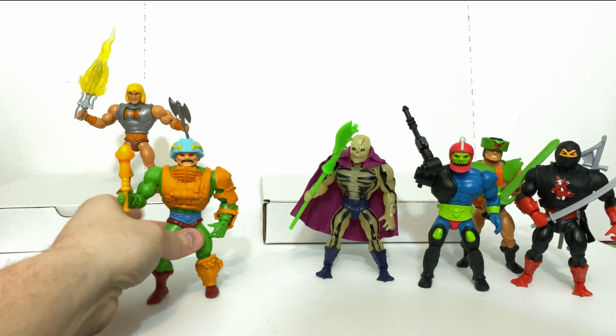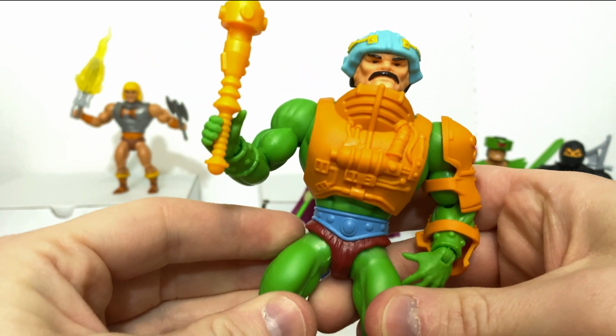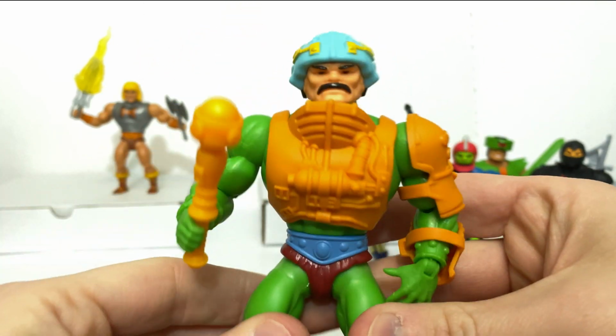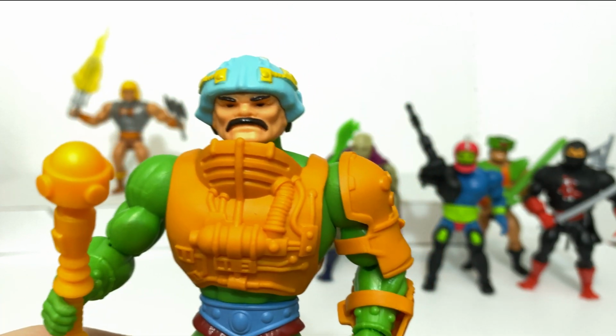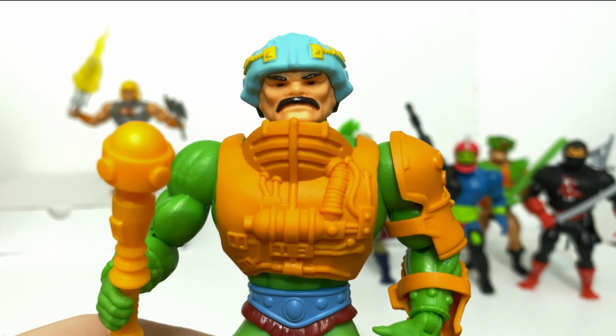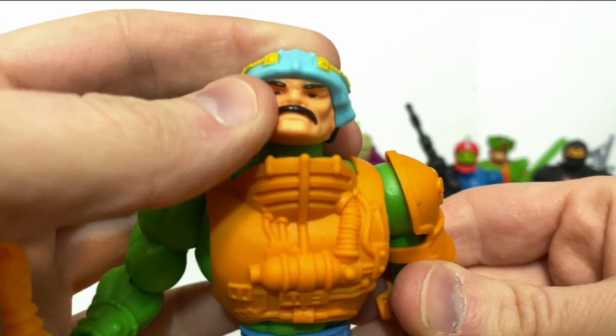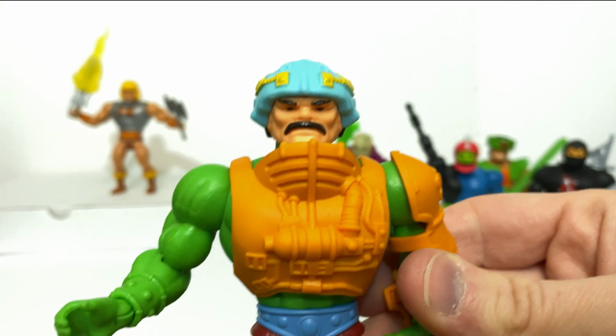At number 6, we have Duncan, the Man-at-Arms. Now, I really love this because I think that they have done such a great job of, much like with Teela, updating the original look of the figure. If you remember, the original Man-at-Arms does not have any kind of mustache and is woefully inaccurate to the cartoon and many of the comics.